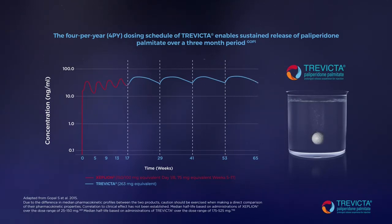As such, when administered in 3 monthly intervals and at doses that are 3.5-fold higher than the corresponding dose of Zeplion, Trevicta results in similar paliperidone exposure, efficacy and safety to that reported with corresponding monthly doses of Zeplion.